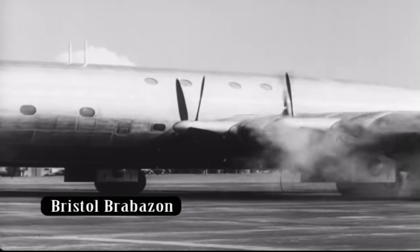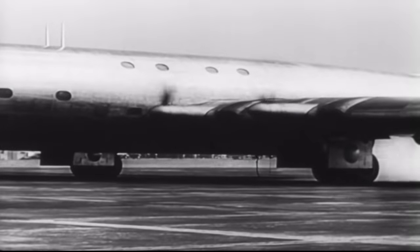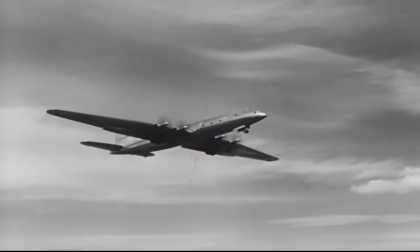In 1949, the Bristol Brabazon took to the skies, a 100-seater airliner developed for the transatlantic market. However, the aeroplane never went into production, and the prototype was broken up for scrap.